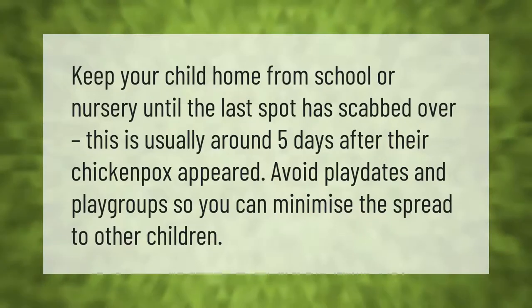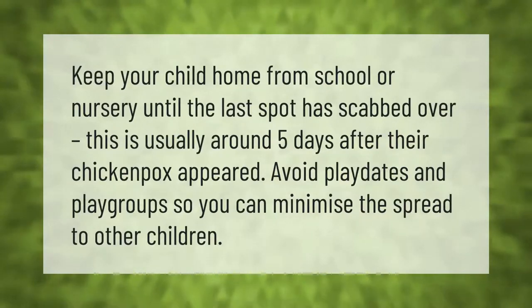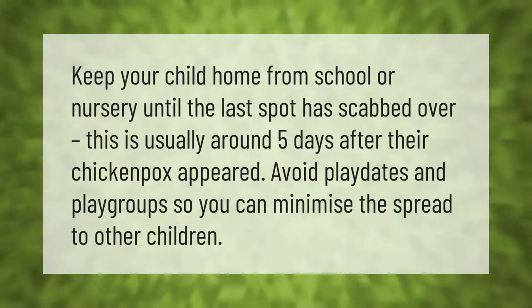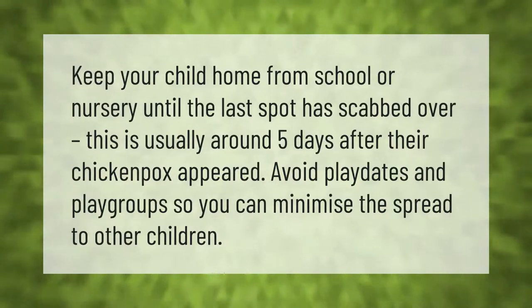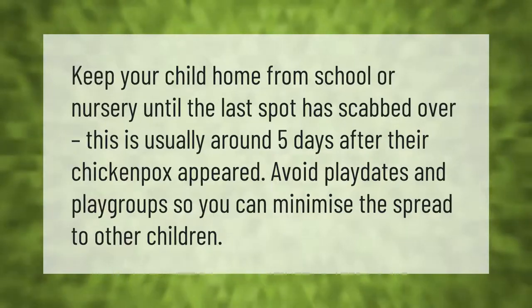Keep your child home from school or nursery until the last spot has scabbed over. This is usually around 5 days after their chickenpox appeared. Avoid playdates and playgroups so you can minimize the spread to other children.